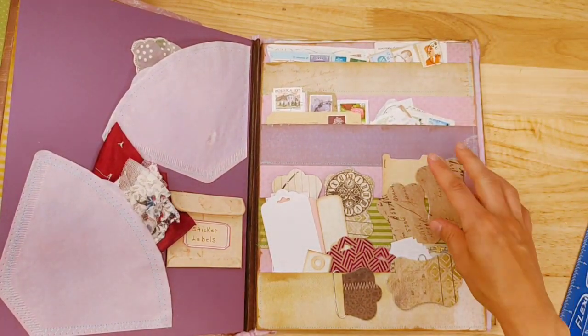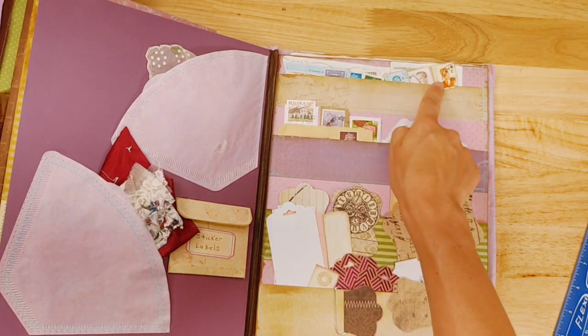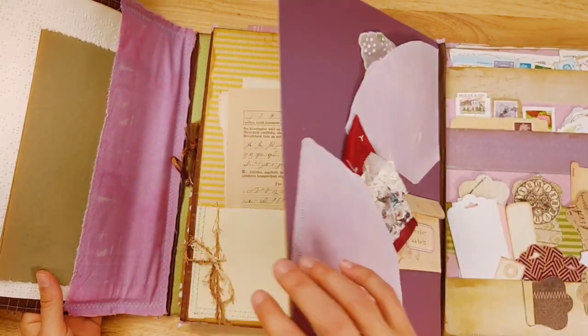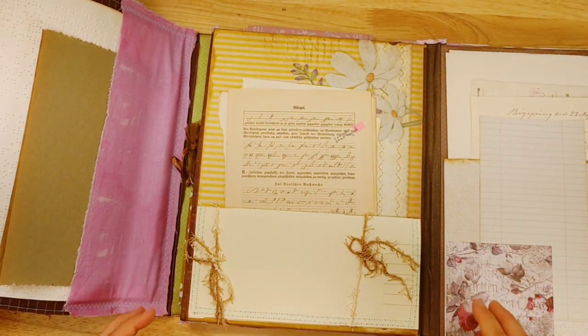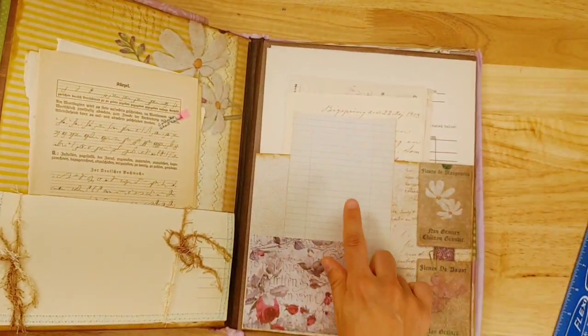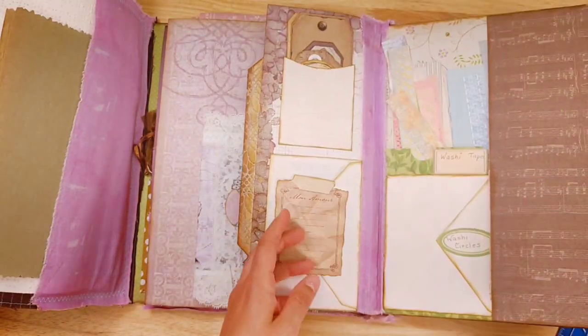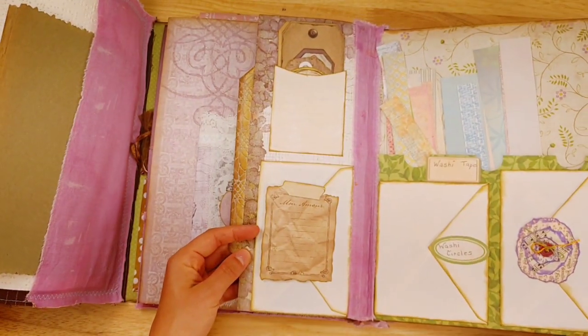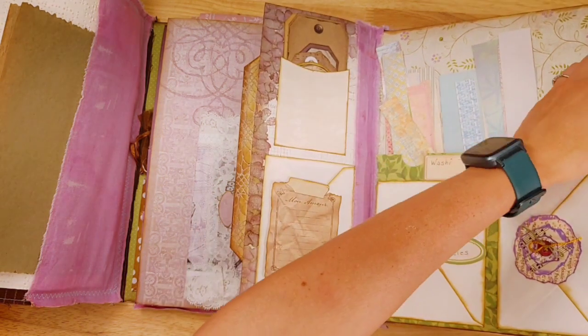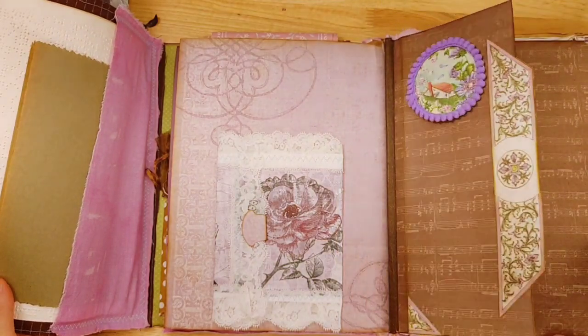Look at all this stuff packed in these. There's altered paper clips, tags, stamps, papers. This opens up, but I'm going to let that be a surprise. More papers all tucked in here. Okay. More. There's washi tape, washi circles. There's even a notepad here on the side. There it is. Okay. Oh, wow.